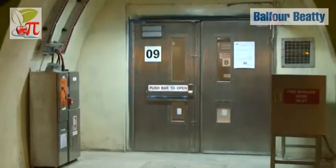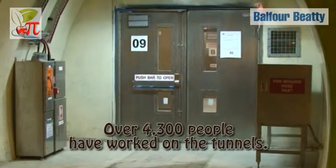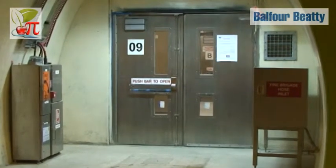So there are 16 cross passages throughout the length of the tunnel. They're put there so that if there's an accident in one tunnel and you need to escape, then they provide you with a safe means of access to the other tunnel. Those doors cost £50,000 a set.